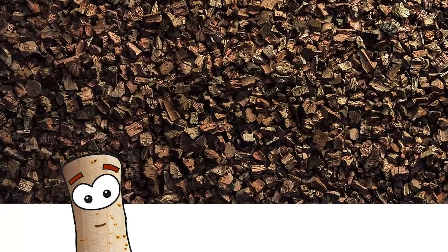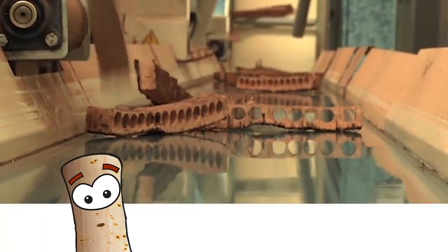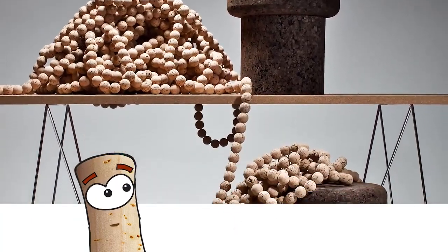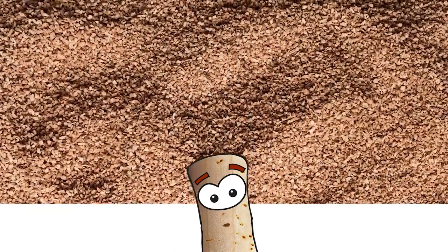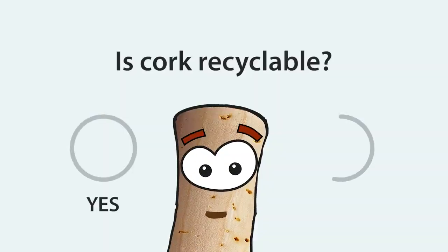Did you know that in the cork industry, nothing is wasted? The cork left over from the production of cork stoppers is granulated, agglomerated, and transformed into several hundreds of products. Even the powder is used to produce electricity. In this industry, nothing is wasted. Everything is used. Is cork recyclable? Yes or no? Of course it is.